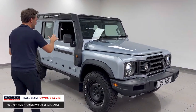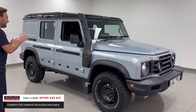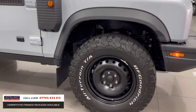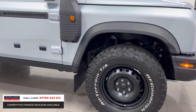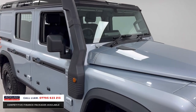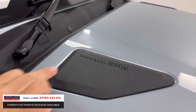We've got the snorkel on the side. This has got the rough pack, which gives you a front and rear diff. It's got a centre diff, which you get as standard, but you get the front and rear diff as well. And you get the off-road tyres, which are different. It's on steel wheels. They're actually built in France, which I'll show you. There's a little plaque on the side there. You've got the snorkel on the side. You've got the powered by BMW.